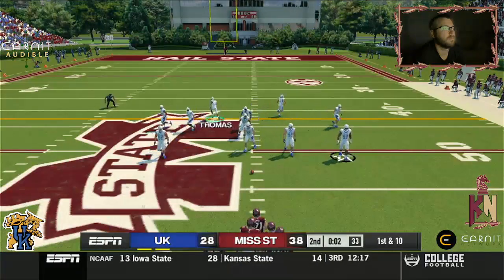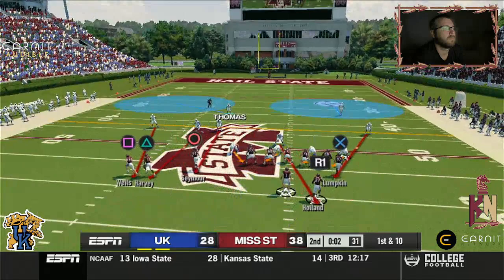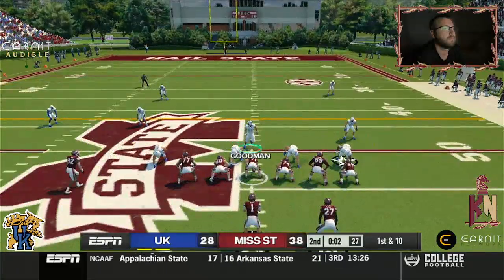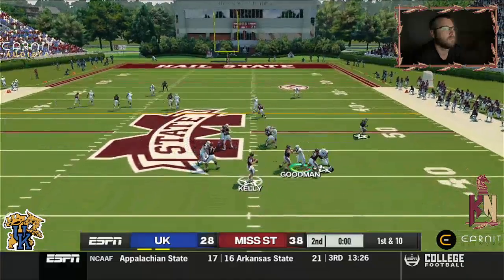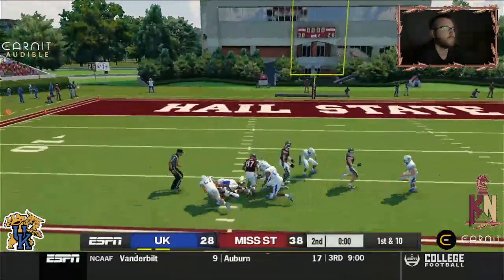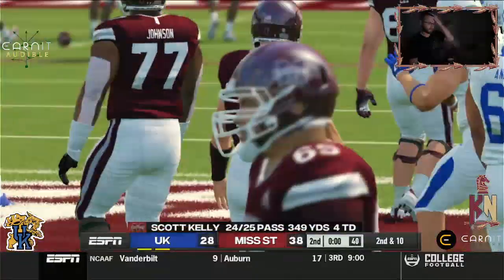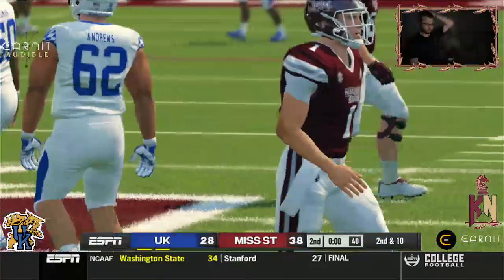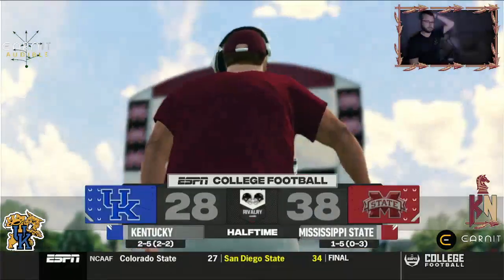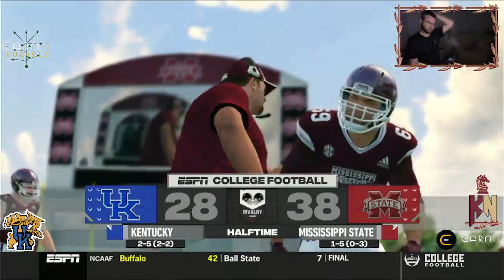From their own 47-yard line, first down. One more play now before we hit halftime, so they'll most likely throw one towards the end zone here. He wants it all. Missed him. So at the end of the half, Mississippi State leads it 38-28.